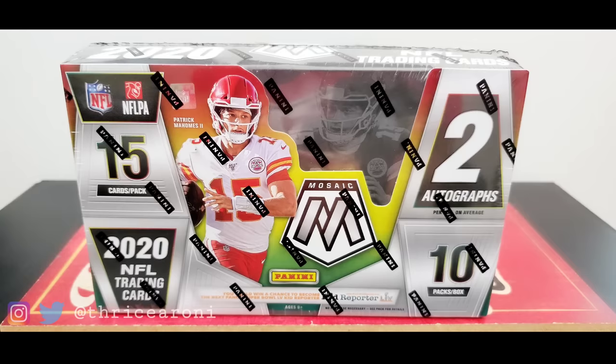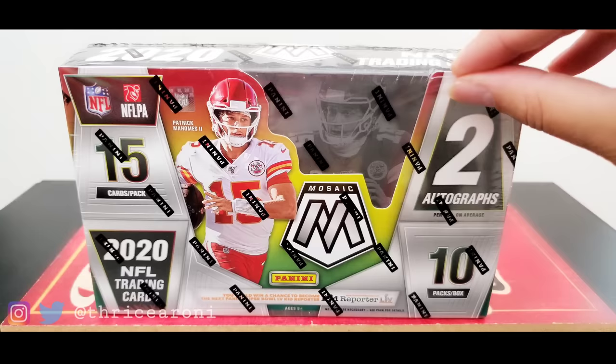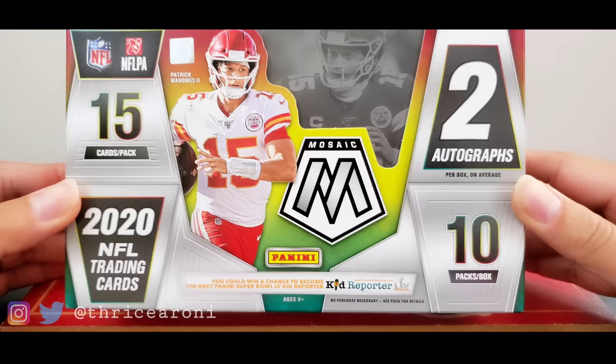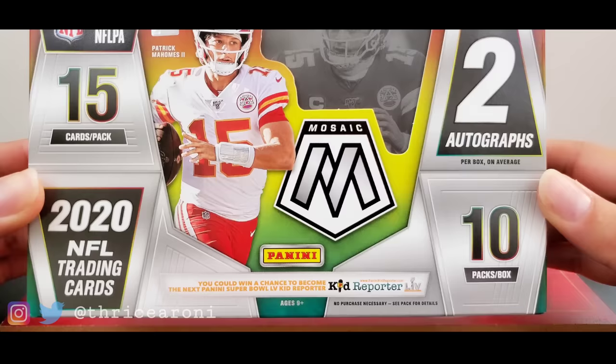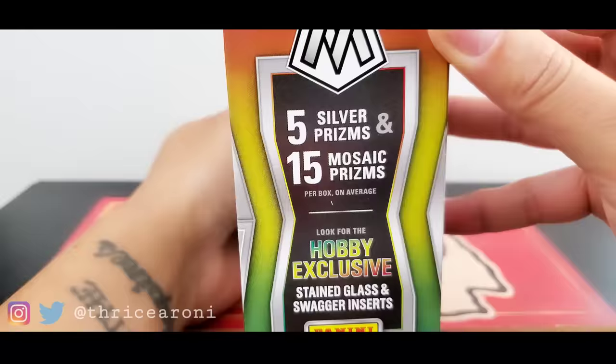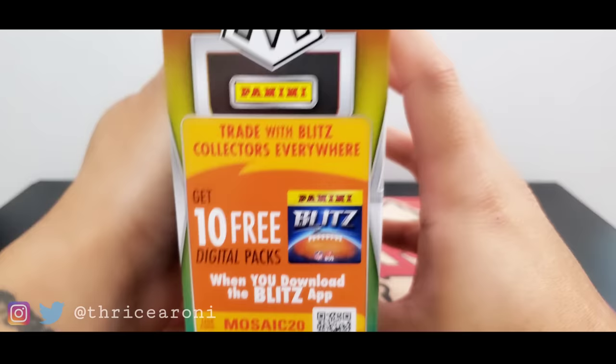All right, we'll go through the box a little bit. I've seen basketball open up, not a lot. I haven't seen this open up. I'm not sure if anybody's posted anything yet on it either. But here's the box here. It comes with two autographs. There's 15 cards per pack and there's 10 packs per box. And here's a front. Here's the bottom, here's the sides right here. 5 silver prisms and 15 mosaic prisms. Hobby exclusive, stained glass and swagger insert. Here's the back. Here's the other side. And here is the top.